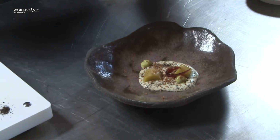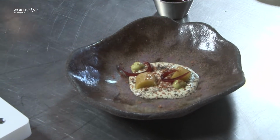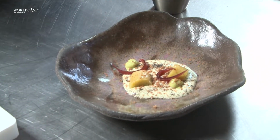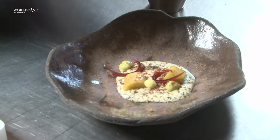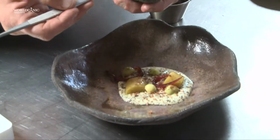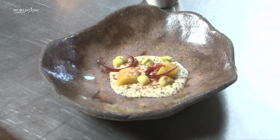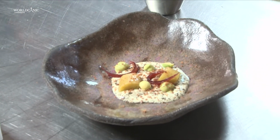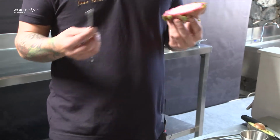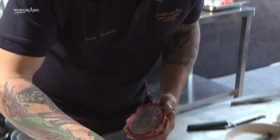So this is eel now. We also toast it or grill it on the barbecue. And it's soaked in red wine vinegar. Here we have some fresh avocado. The Malaga version of this almond soup is usually served with a piece of fruit, often grapes, but on this occasion we're going to use the dragon fruit.